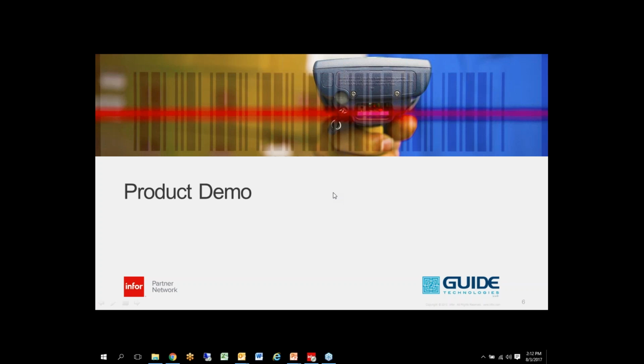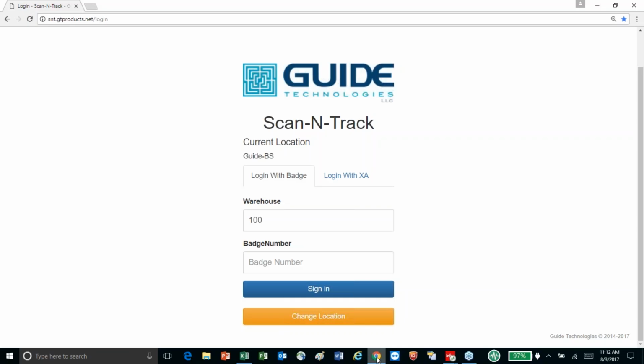All right. So for ease of the demo, I have a spreadsheet that I've set up with some data to help me copy and paste information into Scan and Track. Scan and Track is going to allow you to either manually enter part numbers, manufacturing order numbers, or scan MOs as well. And so to demonstrate that, I'm going to use the spreadsheet. This is the Scan and Track login. I can log in with a badge, or I can log in with my XA ID here. I'm going to use the badge number.